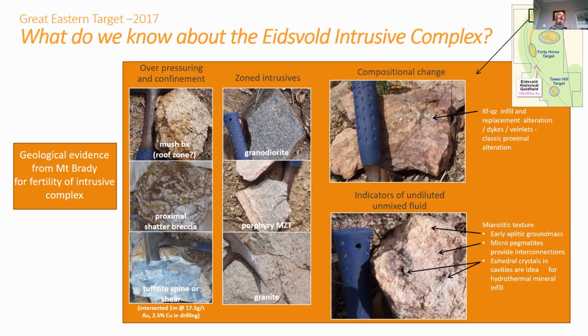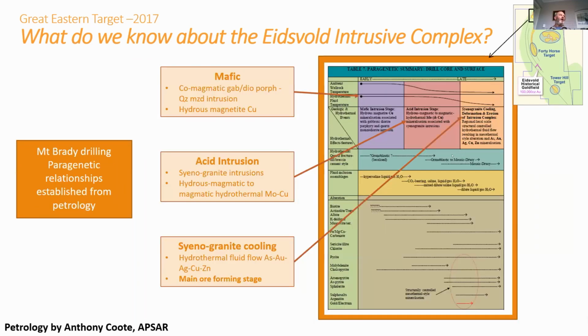So you can see on the top here, this is where the Mount Brady system sticks out of the ground in a rare sort of window of exposure within this complex. We went and did some drilling and got some petrology done, and we can see clear evidence for 3 stages of the system. We see the early comagmatic stage, which is essentially the emplacement of the pluton. We then see a sinogranite intrusion coming in, which is essentially the causative intrusion, early hot moly copper mineralization, and it looks like there's a hydrothermal fluid stage coming in over the top or later as the system's cooling.